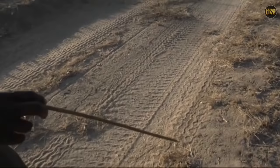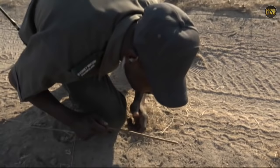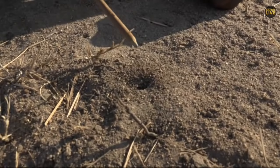So I'm just going to try and trek a little bit and see here what has been there. So let's try and check also here on the ground. Maybe we might... Oh, I've got something interesting here. Oh, my first ant nest. Look at that. This is beautiful. They're all now going down there.